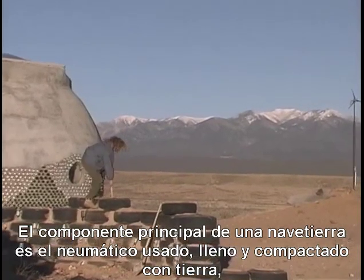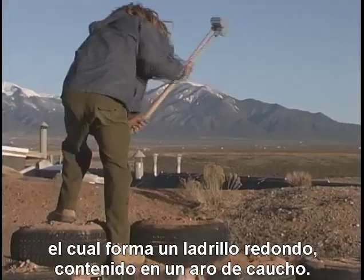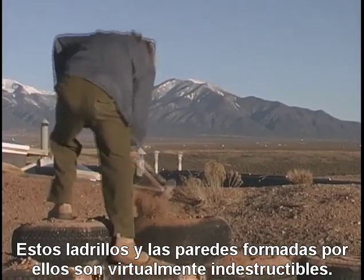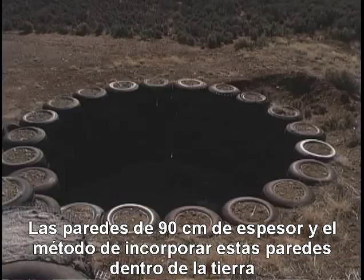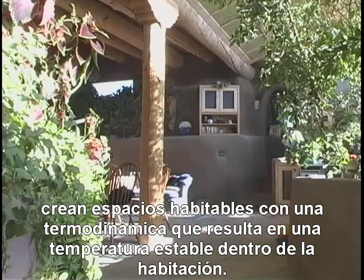The major building component of an Earthship is used automobile tires filled and compacted with earth to form a rammed earth brick encased in steel-belted rubber. These bricks and the resulting load-bearing walls are virtually indestructible. The 3-foot-thick massive walls and the method of incorporating them into the earth create living spaces with a thermal dynamic that results in a stable room temperature.